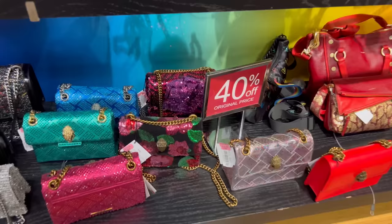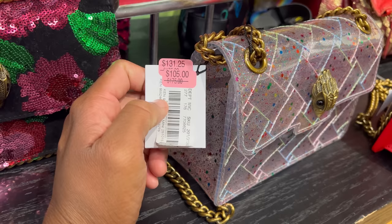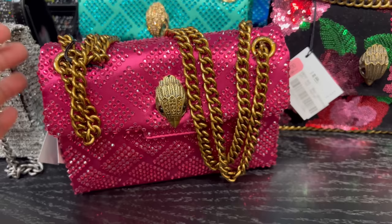But let's see. Quick question. So the pink tag is the final price or is it still 40% off? So they're already marked down as low as they're going to go, guys. So this particular bag is $105. Do you guys have more in the back or is it just these? I have two tickets of the ones that are out on the shelves, but I only have a few. Okay, thank you.